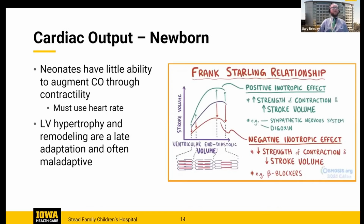And why is this important? Neonates have little ability to augment cardiac output through contractility. So they really have to augment their cardiac output through heart rate. Looking at this diagram, again, it's the Frank-Starling curve, and that purple line in the middle is the normal resting Frank-Starling curve. For children, adolescents, and adults, we have the ability to intrinsically increase our stroke volume by increasing our inotropic effect, again, mostly through the sympathetic nervous system. So we can transition from this purple line up to this green line.